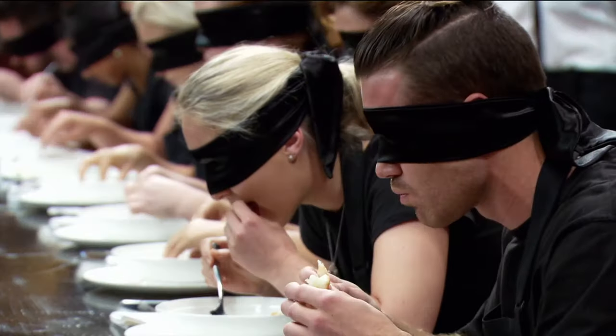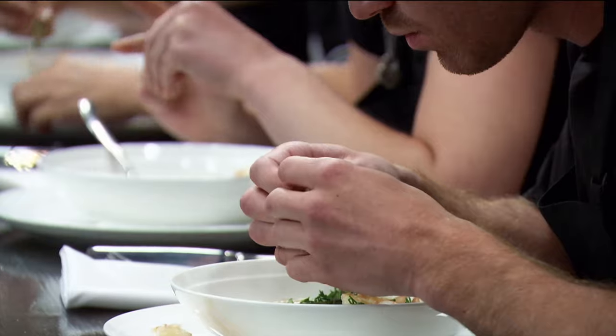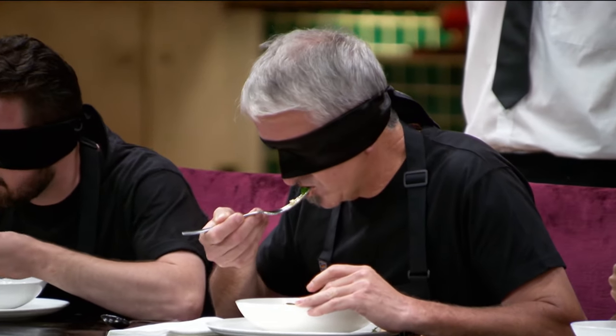I don't like hot chilies because I can't handle the heat. That's the first thing that I get after the first mouthful. I get jalapeno. Tasted a prawn. Tasted chicken. There's okra in there. It's soupy. This is gumbo.